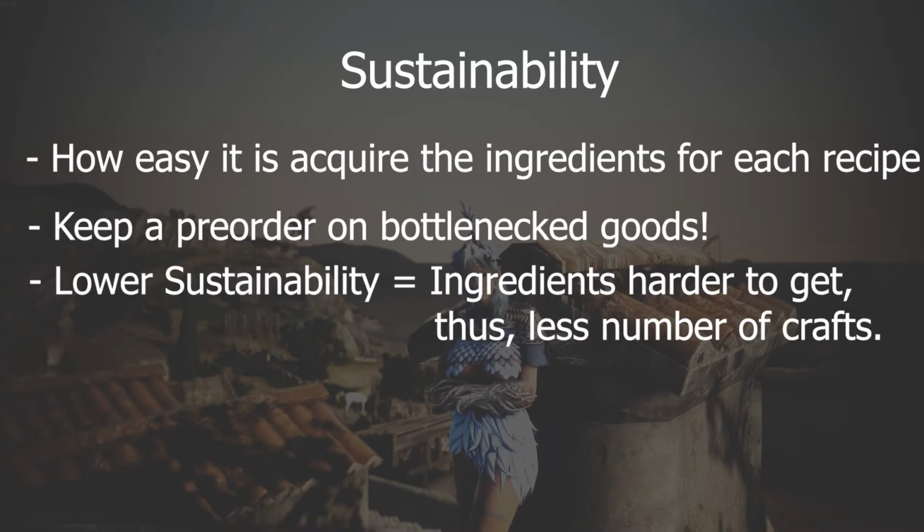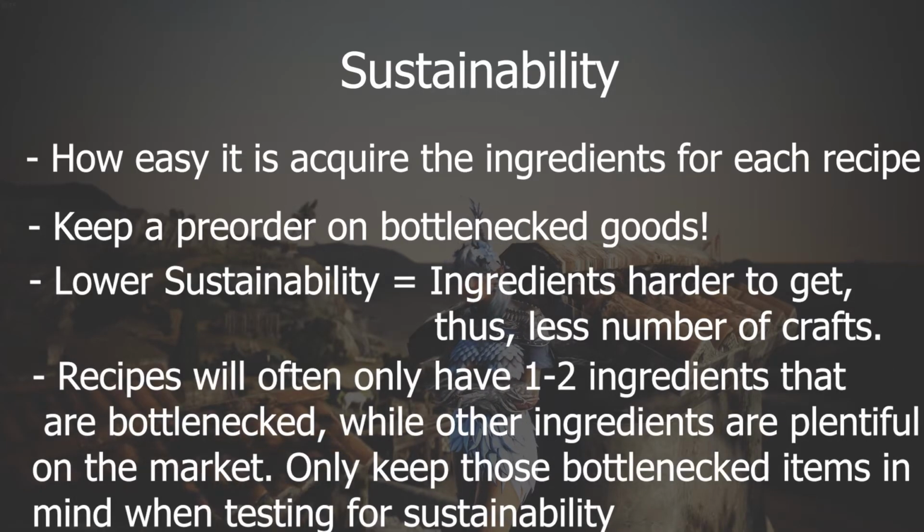Sustainability is harder to test, but try and look at each ingredient and how often they're on the market, and the quantity they're at. Over time, you will feel how available certain ingredients are. Be aware that this can change with time, events, or updates. Sustainability is simply one factor that can influence how good an alchemy recipe is. Keep this in mind when looking at different ones.